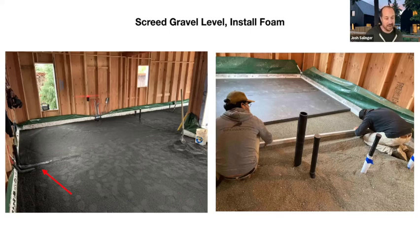On the left, I've got a red arrow here kind of showing where those plumbing pipes could have been a little bit deeper, right? What that meant was when we got to installing that layer of foam, we had to carve around those things, which did take extra time and labor. So something to avoid. On this particular project, we're using a GPS foam.